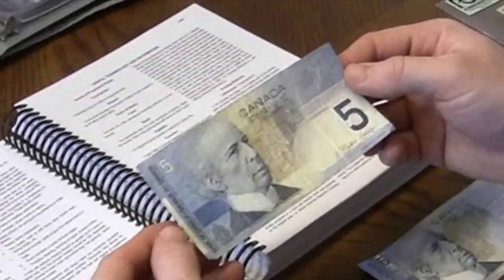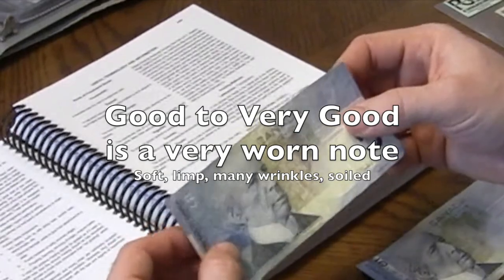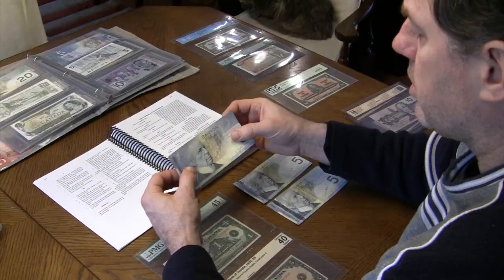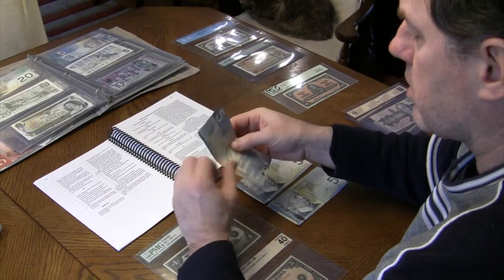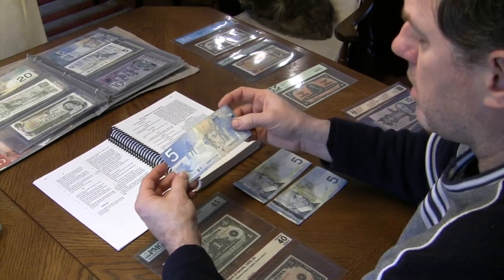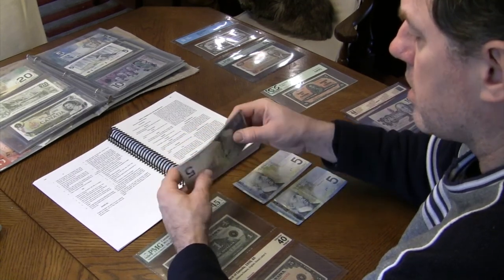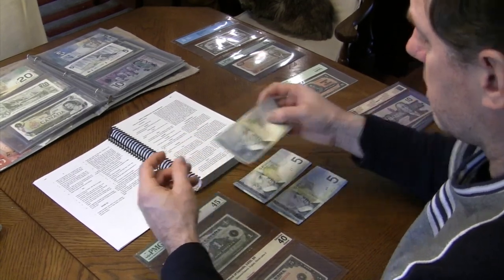This is an original Journey $5 note. It's in very good condition. You can see it's got evidence of heavy circulation. It's got very little crispness in the paper remaining, number of folds, corners dog-eared, and heavy soiling down the crease. So this note would come in the very good classification.